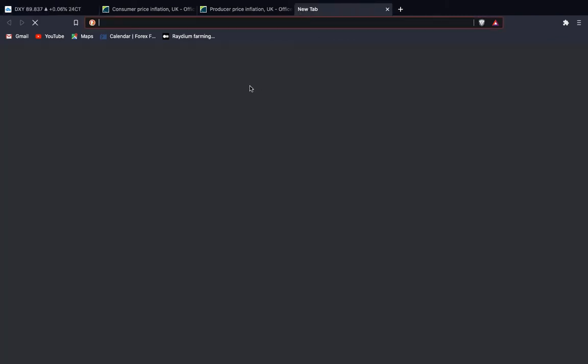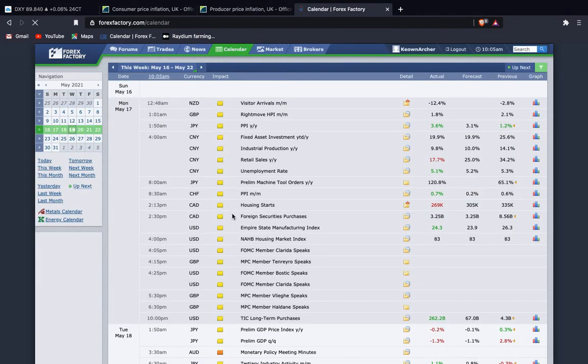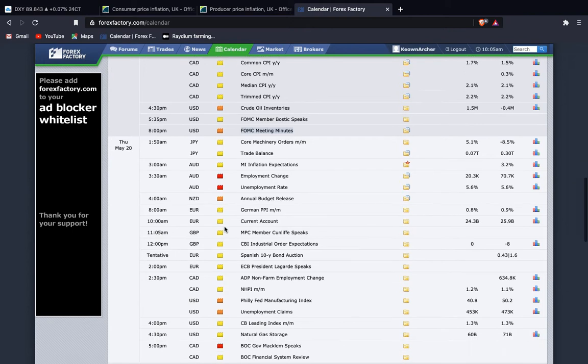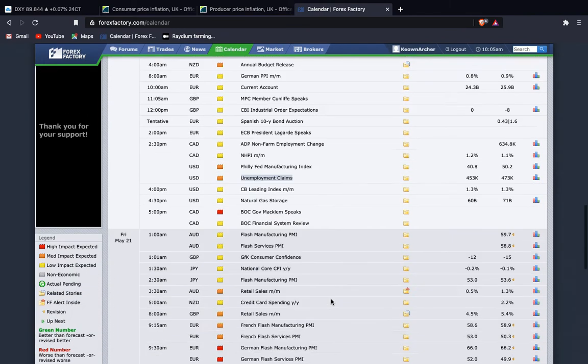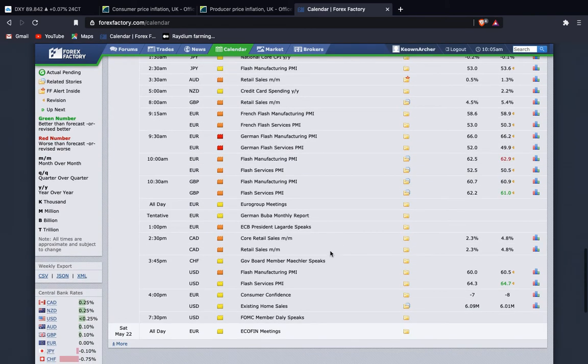If I just jump over to Forex Factory, tonight we've got FOMC meeting minutes. Tomorrow we're going to jump into the Philly Fed manufacturing index and unemployment claims. And then on Friday, we've got a batch of news. So we also have down here flash manufacturing PMIs and flash services PMIs. And then we also have an FOMC member speaking. So there is a bit of news to also take into account.